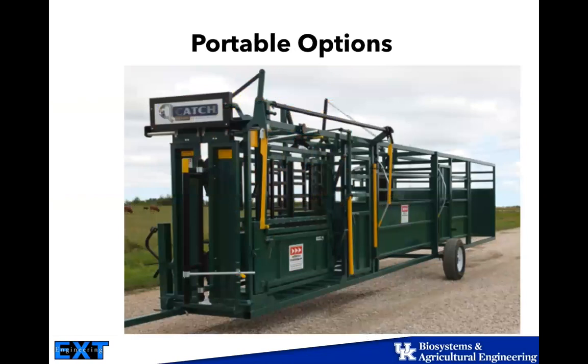We look at portable options. We have producers running multiple farms in different locations, and this can be an ideal option. For that, all they'd really have to do is build a couple of holding pens. So instead of creating the whole facility, they just need a couple of holding pens, then an access alley to run them to the tub system for their portable sheep system.